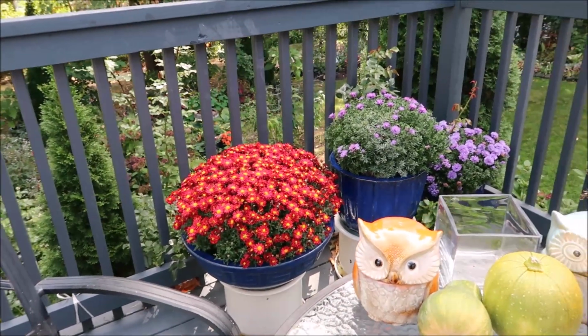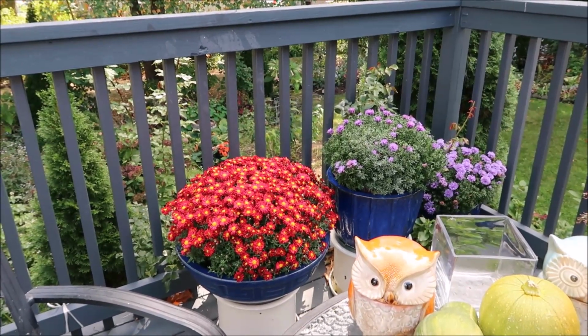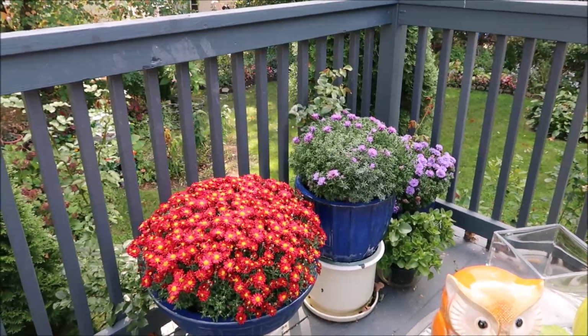And also the asters have opened up. I still have to figure out where I want to place those asters before the ground gets cold, so that they'll have a chance to return next year.